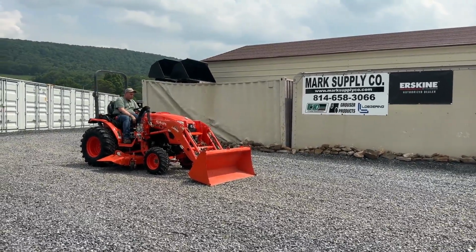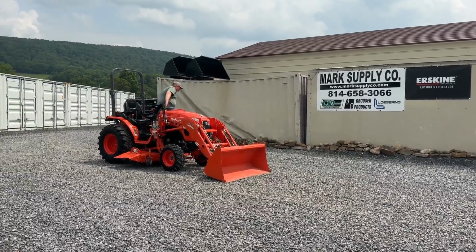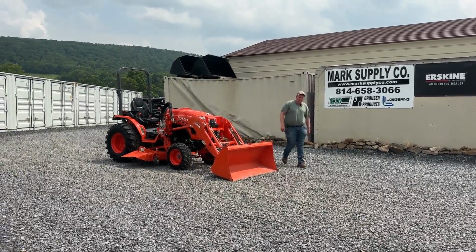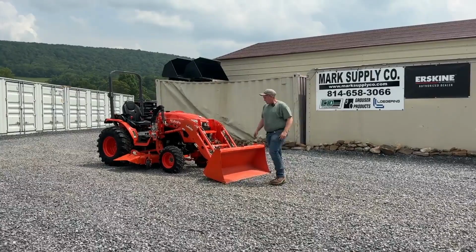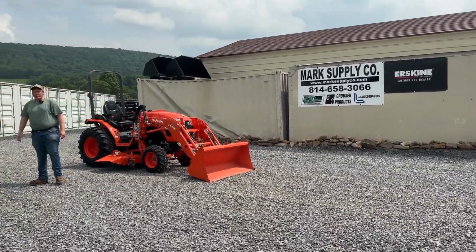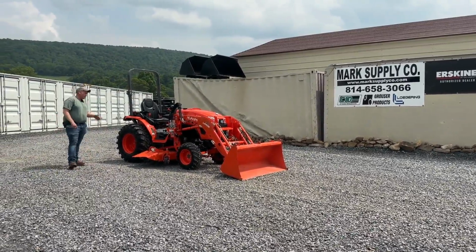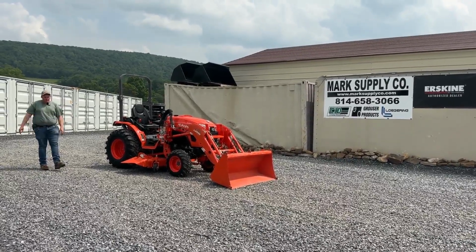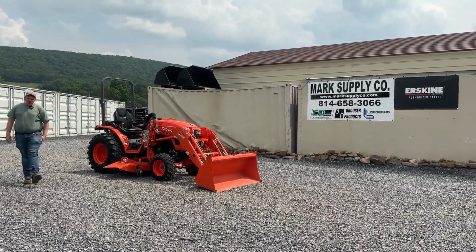Guys, again, 242 hours, very clean tractor. It is 100% ready to go to work. If you got any questions, 814-658-3066. Again, tractor does have that stated warranty that will be transferred to the new owner. And the tractor is complete. We will have books, manuals, 2 keys, 3 points complete. Very nice piece. And again, there's value in what I do in servicing stuff.